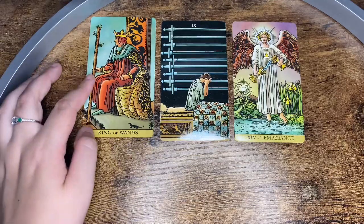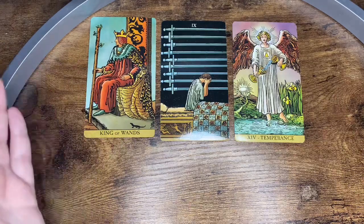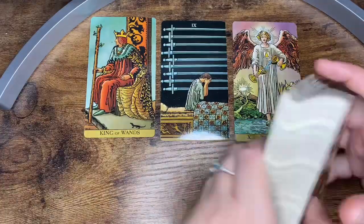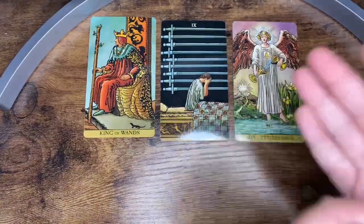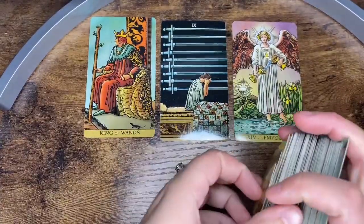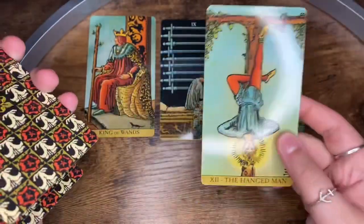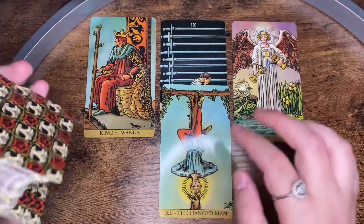And then if I'm stuck on something, if I need a little bit more clarification on any of these cards, I would simply shuffle the deck again. So say I needed a bit more clarification on the present, I would shuffle and then pull, and it would help me to better understand.